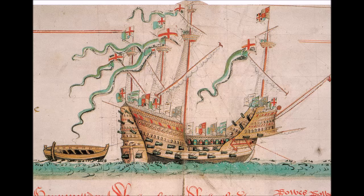Gun ports cut in the hull of ships had been introduced as early as 1501, only about a decade before the Mary Rose was built. This made broadsides, coordinated volleys from all the guns on one side of a ship, possible for the first time in history, at least in theory.